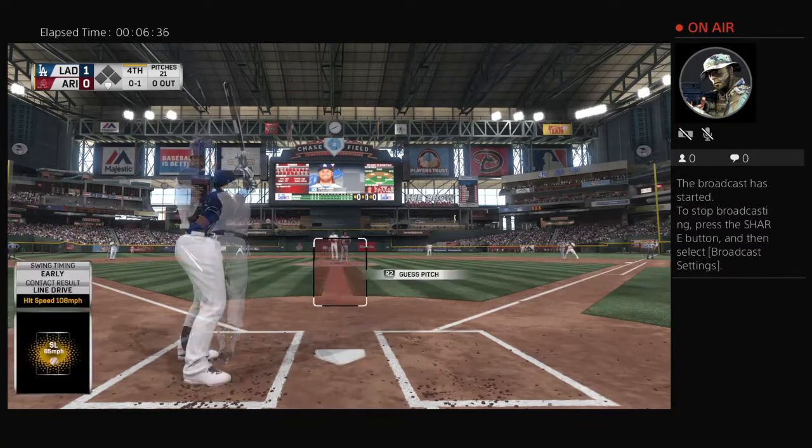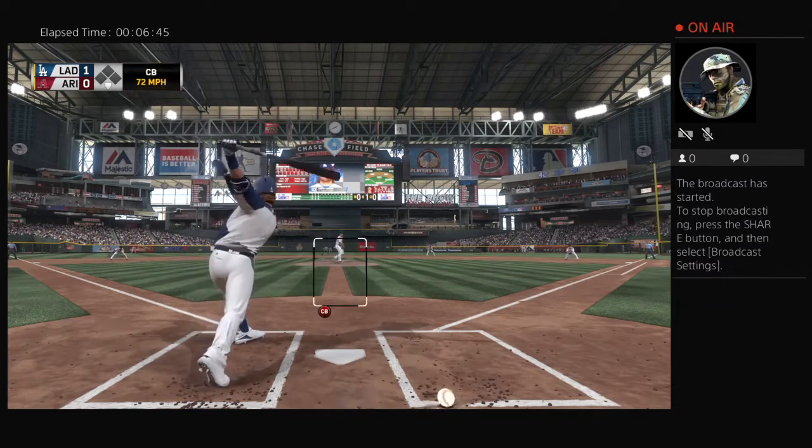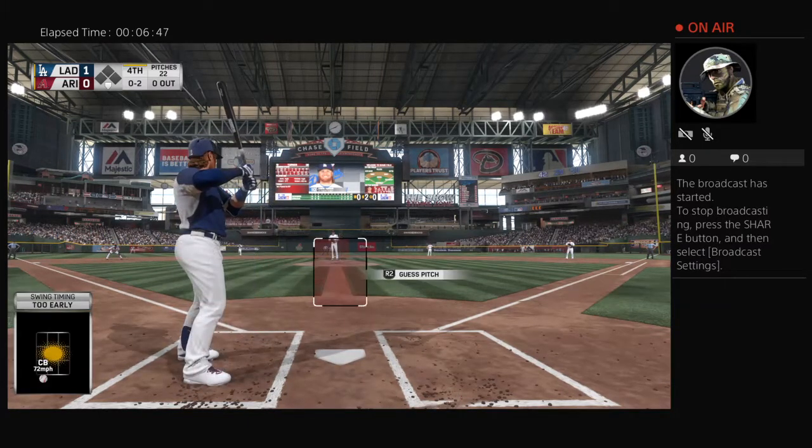Good swing, just got to try and straighten that one out. The windup and the 0-1. The knee buckler, and he swings and misses at it.